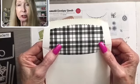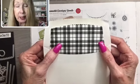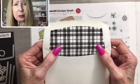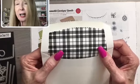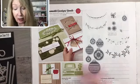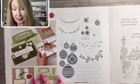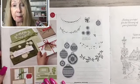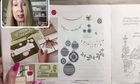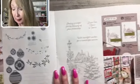I don't know that I would do it for 50 or 100, you know, for a Christmas bunch or something, unless I had a ton of time. But especially for an individual, like a birthday card or something special, I think this is just beautiful. So that is the Ornamental Envelopes Bundle. And I recommend actually just getting these dies and keeping them even after they're retired, because there was an envelope die set years ago, and I kept that and still used it for my envelopes.